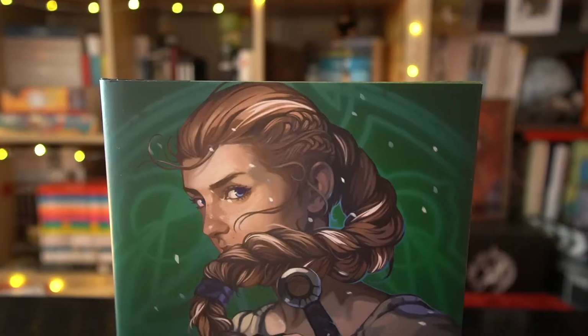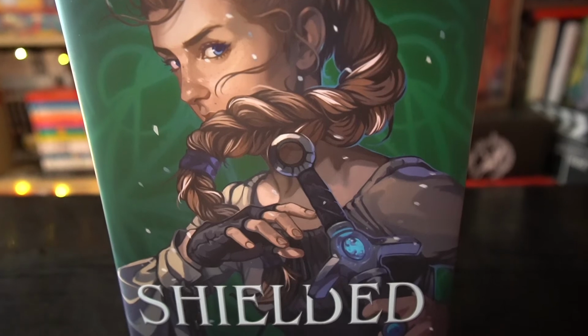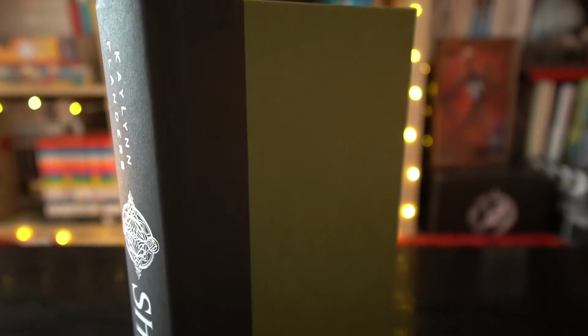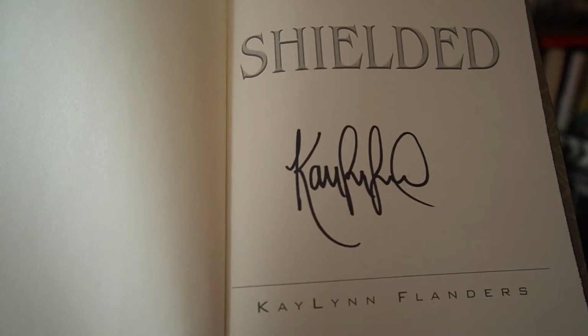Wow, what a cover! This is the book, and it is Shielded by Kaylin Flanders. It says here, an ancient evil, a broken kingdom, and one girl with the secret to save the world. So the good old cheat sheet says, our featured book of the month is Shielded by Kaylin Flanders, which is set in a kingdom ravaged by war, where a warrior princess may be the key to its survival. This tale had us hooked from the first chapter with its magic, mystery, and badass heroine to boot. This Fairyloot exclusive edition has an exclusive cover, sprayed edges, and is signed by the author. Make sure to check out the author letter and enjoy the beautiful character art by Very Every on the other side.